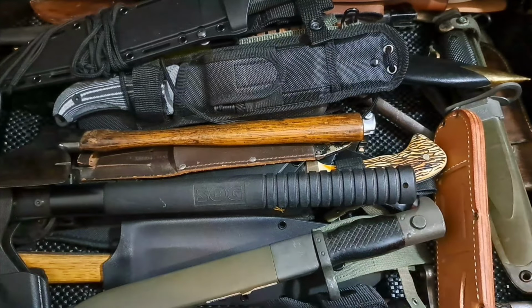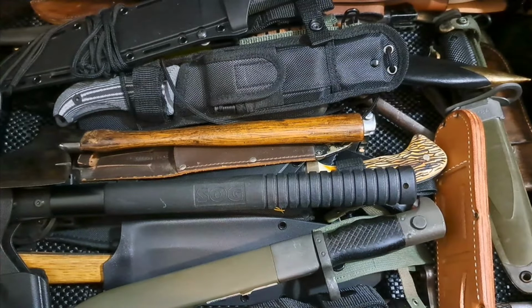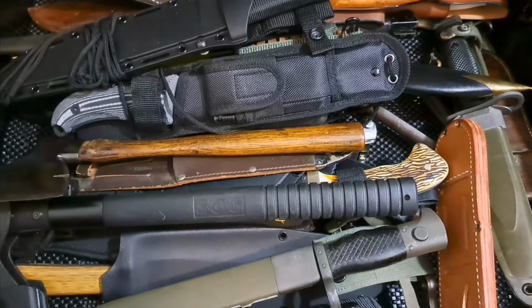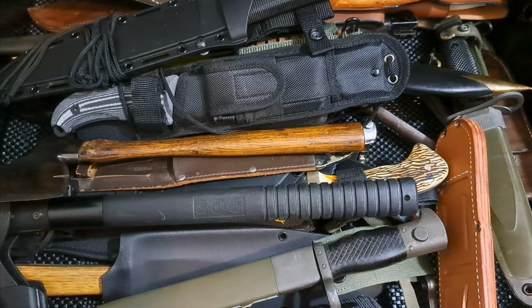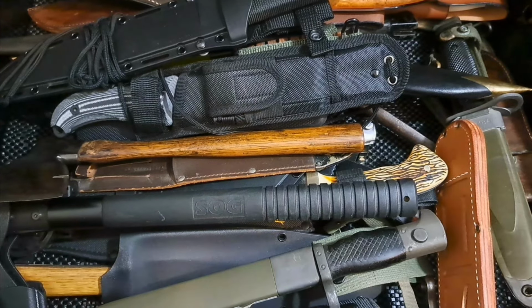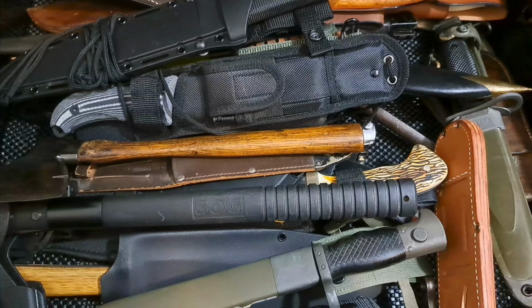If you'd like to check them out, these are all probably going to be bigger knives. There may be some smaller ones in here. I don't really know. I lose track of this stuff. So I'd love for you to check this out. It's going to be pretty interesting. Got some nice knives in here.